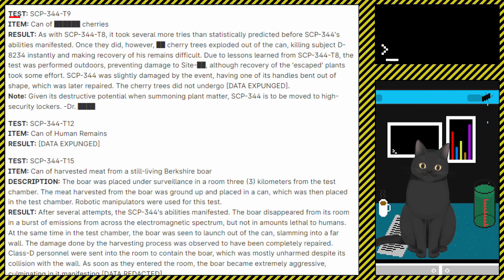SCP-344 was slightly damaged by the event, having one of its handles bent out of shape, which was later repaired. The cherry trees did not undergo data expunged. Note: given its destructive potential when summoning plant matter, SCP-344 is to be moved to high-security lockers. Dr. [Redacted].